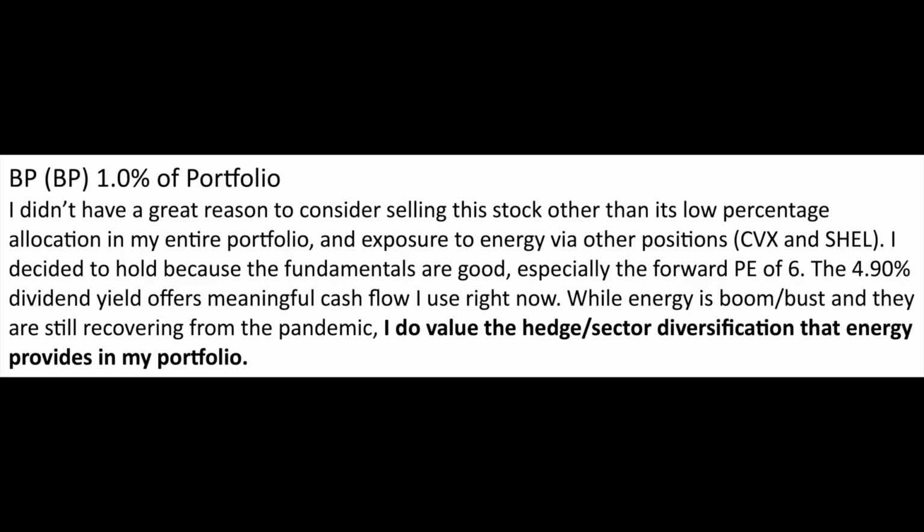But that being said, it was potentially a way to gain 1% of the portfolio value, which is a good chunk, and add to that list of sales. But when I started digging into BP, I decided to hold. And it's not maybe as strong of a hold as the first two.